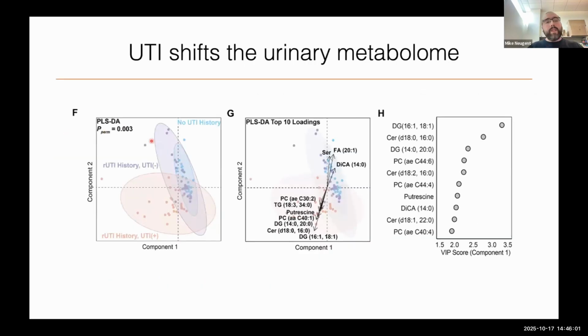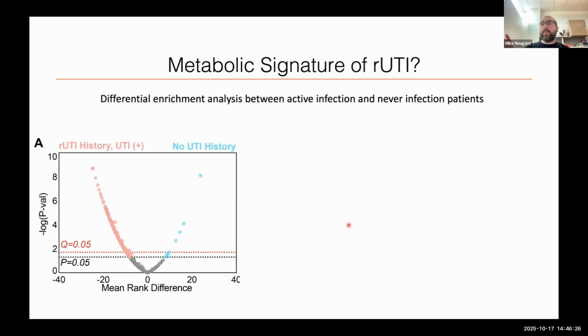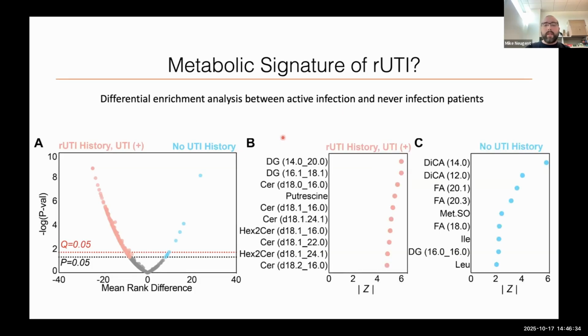If we just ordinate all of these patients based on the biochemistry of their urine, we find that the infected group is pretty strongly, uniquely clustered. And it clusters along features that are mostly lipids again. We're seeing a lot of lipids that seem to be discriminating in this data set. During infection, the urine seems to accumulate lipids. So we can do a simple differential enrichment analysis of metabolites in women that have an active UTI and those that have never had a UTI in their life. And we see that a lot of lipids are the distinguishing features that appear enriched in women with active UTI.